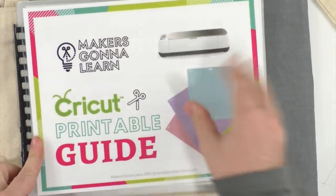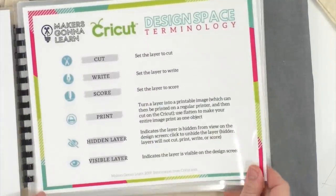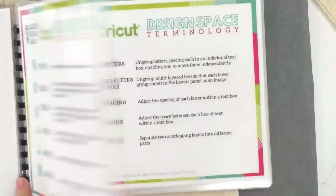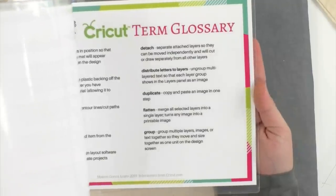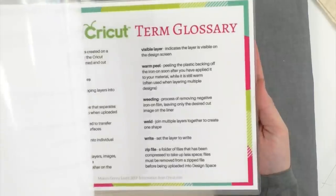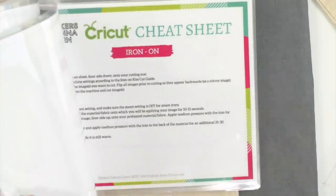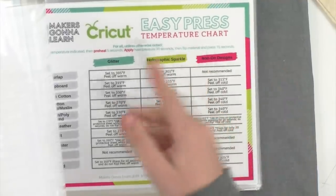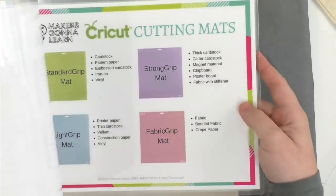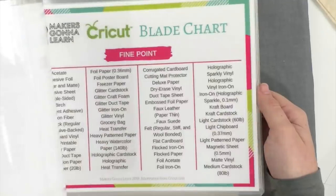It's pretty much Tanner and Rachel in a book so that you guys can print it out and have it next to your Cricut, okay? It's 20 pages. We absolutely love it. We give terminology. We have a reference sheet in here for almost everything. There's a blade chart. We have a term glossary so you guys are never confused with all things Cricut. We have cheat sheets for print and cut, vinyl, heat iron on so you guys never forget. We have the easy press temperature chart that we're going to use today, which I love, letting you guys know which mat to use for what. We have blade charts in here. Everything is so great, so we love it.